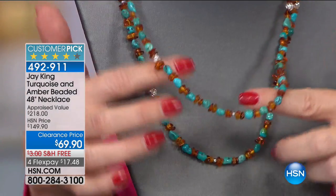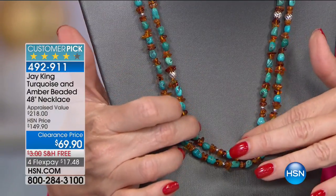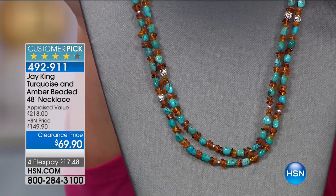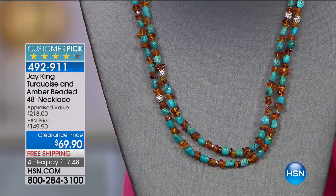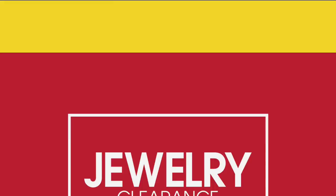And because it's 48 inches, you can double this, wear it double nested together, wear it in a torsade kind of look. You can layer this back with all your other turquoise. And for $69 for real amber, absolutely gorgeous, especially with that turquoise, and free shipping on that one as well. Pitch into free shipping on everything else on the day. That's rare. We don't do a lot, and you're probably not going to see a lot of amber wherever you live. This is definitely a reason to shop at HSN, and with that price, crazy. So keep shopping, 492-911. It's like an emergency to get that necklace.